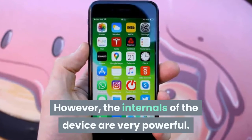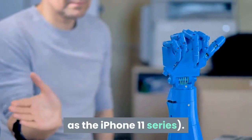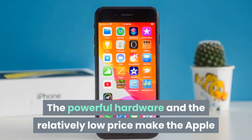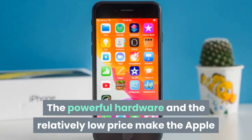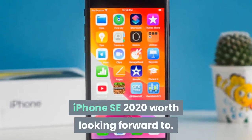However, the internals of the device are very powerful. It packs the Apple A13 Bionic processor, the same as the iPhone 11 series. The powerful hardware and the relatively low price make the Apple iPhone SE 2020 worth looking forward to.